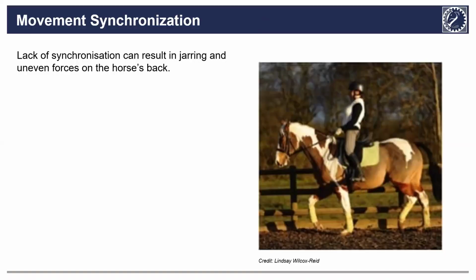This is an example of, although I know it's a still photo, more than likely a lack of synchronicity here. This rider is quite high out of the saddle for rising trot, and more than likely we're going to land with a bit of a bump. Although to be fair, the heel is pretty much underneath them rather than her falling back into the chair seat. But you can imagine every time this rider lands, this horse is going to tense up.